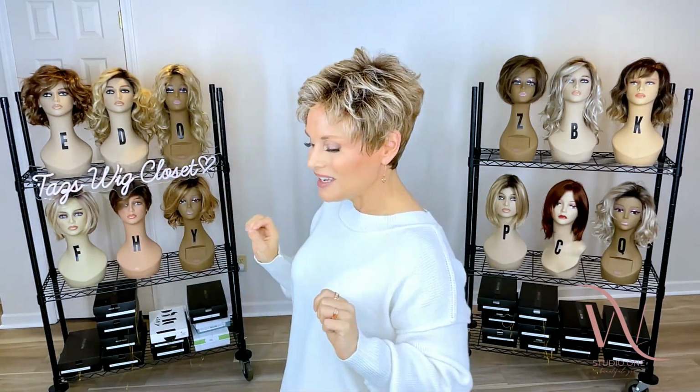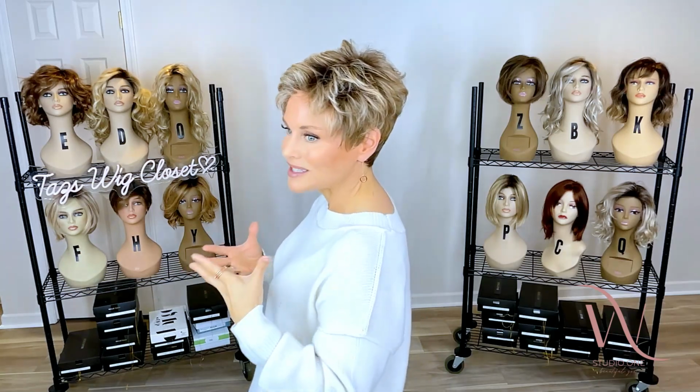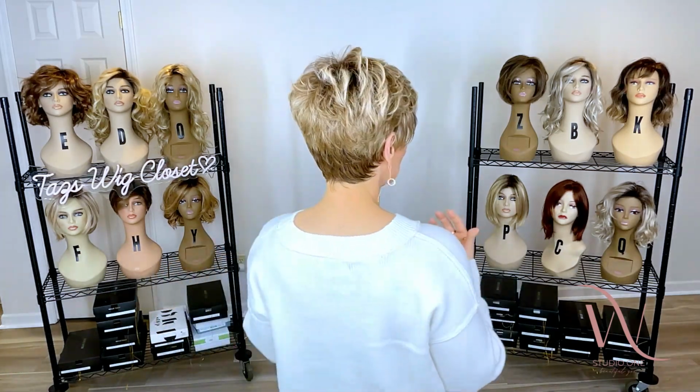So let's cover this color real quick. Dark sand rooted. It's a light sandy brown, and then it has some natural blonde highlighting. It also has a little bit of a darker root. It's got lots of dimension. It looks like a fresh frosted color throughout. It is on the neutral end of things, so it's not too warm and it's not too cool.